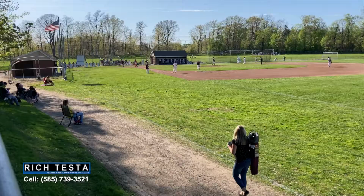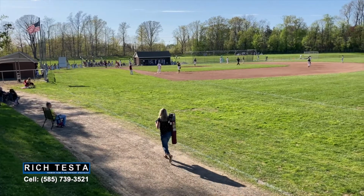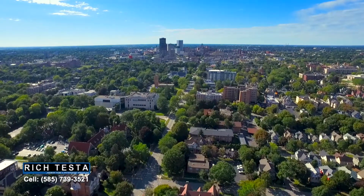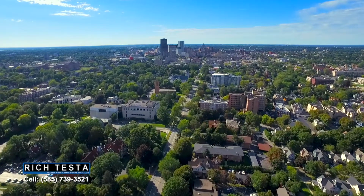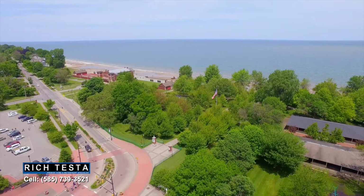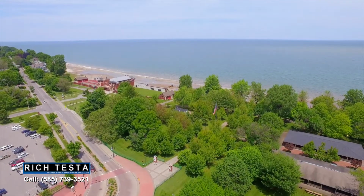This rear property borders Aquinas Institute, and you could even watch a game. This property is located on the north side of Rochester with easy access to all of Monroe County and Lake Ontario.